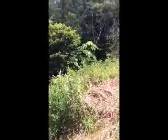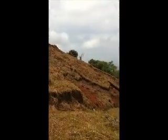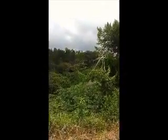You can see they were working this morning. Look at the steepness of this hill here. Look at the rest of the property. Wow, incredible views. We still have to do all this here, all the way to what is clear up there.